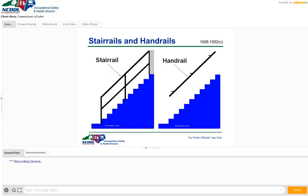Now the handrail is going to be put on a wall. Now if there's a solid wall there, I can't fall through the wall. If it's solid, but I need something to hold on to, that's a handrail. So on the open side of stairs, I need a stair rail. And depending on the width of the stairs and some other specs, you're probably going to need a handrail on that wall as well.